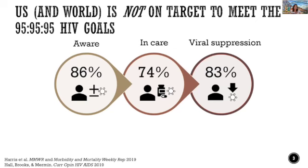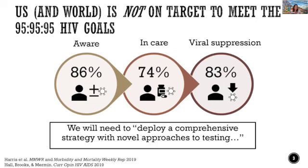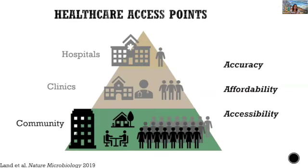So starting at that first step, we've been thinking about this. How do we get more people in care? And it really is deploying new testing strategies and reaching people where they are. Healthcare access points include hospitals, clinics, and really getting out into the community. So we've been targeting those community locations, reaching people at harm reduction sites, syringe service programs, and people experiencing homelessness, high-risk populations that don't otherwise have easy access to other healthcare points. And with any diagnostic, we really have to consider the accuracy, the affordability, and the accessibility of these technologies.